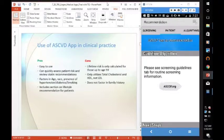One of the cons that I frequently run into is that the lifetime risk is actually only calculated for up to age 59. And it only utilizes total cholesterol and HDL. It actually doesn't consider LDL, and I'm going to show you one later that does. That's always seemed really odd to me, and maybe we can get Dr. Petty to comment about it, because many times you don't have the LDL. You have the total cholesterol.